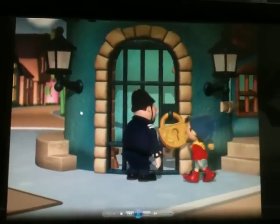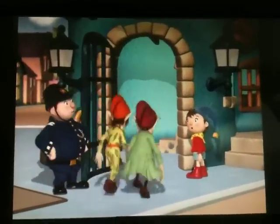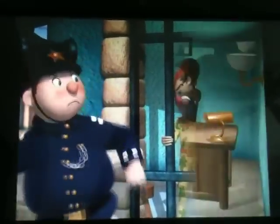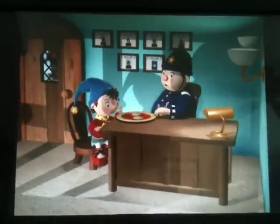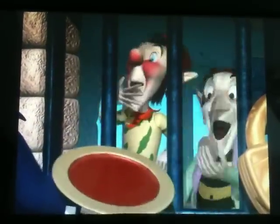Like the time Sly and Gobbo tricked me into giving them all my coins. Now you shall spend all night in jail, and you will have no pudding with your supper. Mr. Plod may seem strict, but he's really very nice, even to naughty goblins.